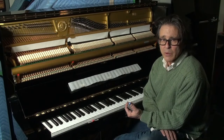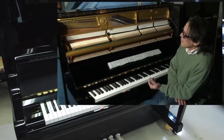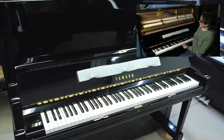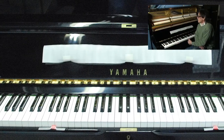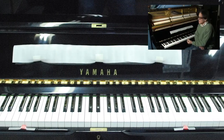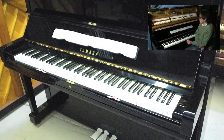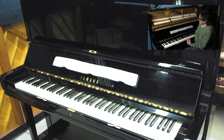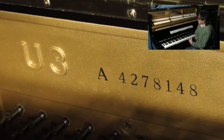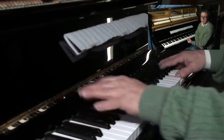And you've just been listening to our 1986 Yamaha U3, and this is serial number 427-8184. It's got the big bass. It's got the nice tenor and treble. And as far as integrity, beautiful soundboard, beautiful action parts, high integrity pin block, just a high integrity instrument all around. If you're buying this instrument brand new, you must have money to burn.